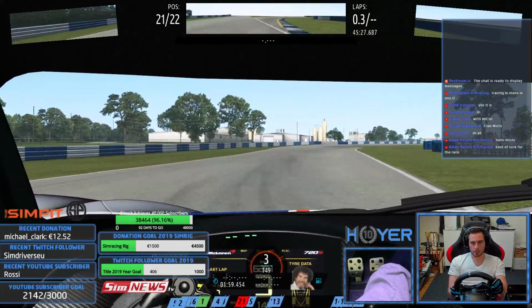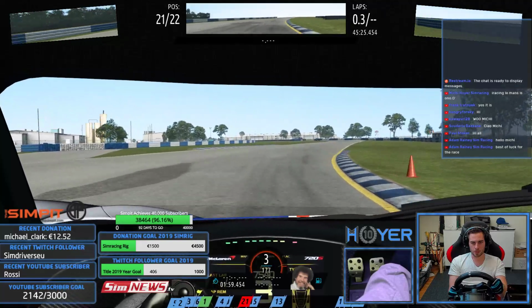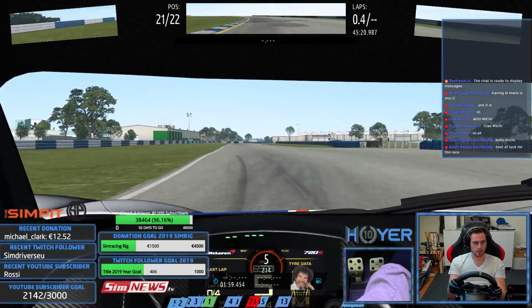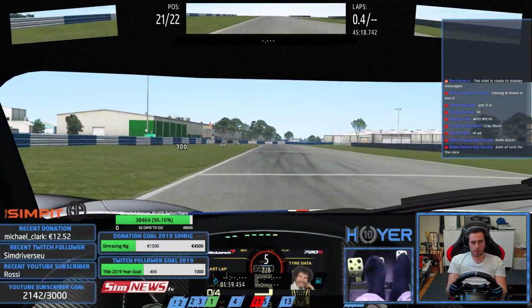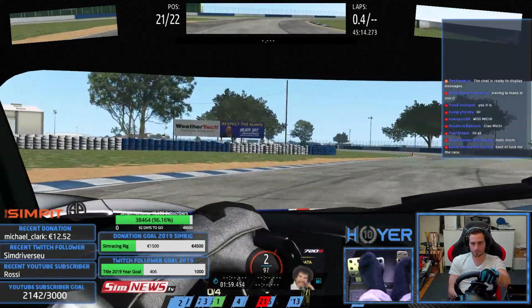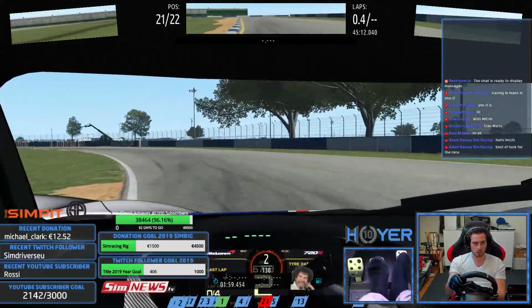First lap's always pretty slow. Tire temperatures need to go up, and yeah, we need to heat up the tires, build up some pressures. Adam Rainey, hey there man, how you doing?